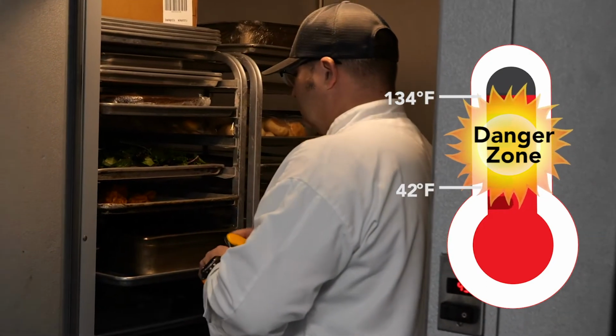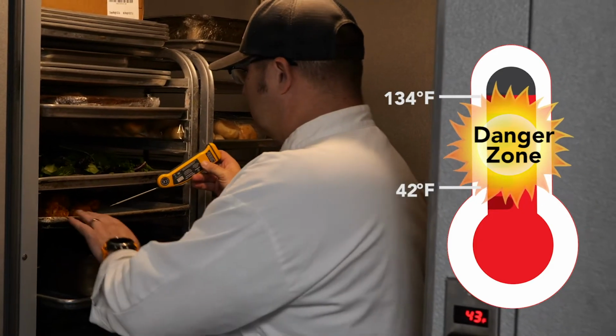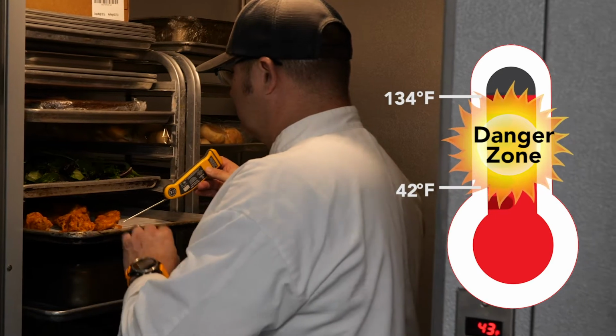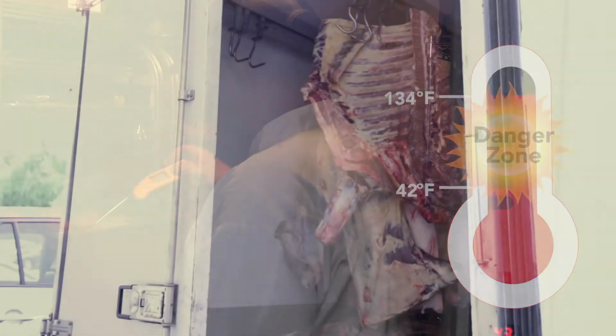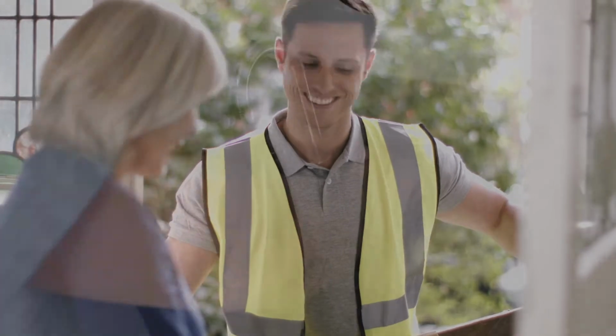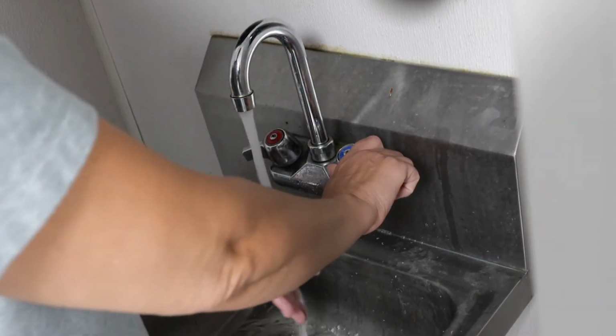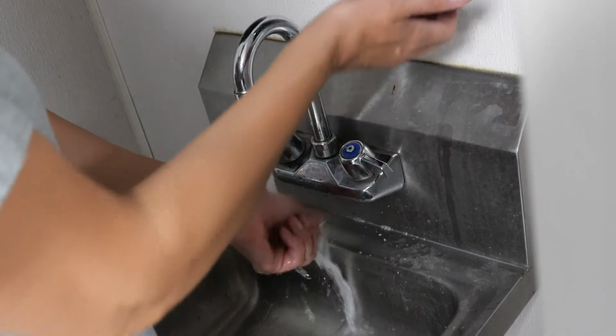That means you must work to move your food through the danger zone quickly, so harmful bacteria do not have the opportunity to grow. You see, harmful bacteria are found everywhere. They can be in food you purchase from your purveyor or grocery store. They can exist on food contact surfaces, and particularly remain on hands after using the restroom or touching contaminated surfaces. There are many ways harmful bacteria can infect food.